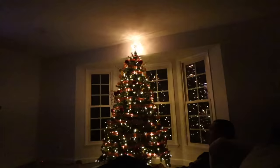Hey guys, it's much later into the day. It's now nighttime, but I want to show you guys what the tree looks like. I'm currently watching a Christmas movie with my family. Sadie's here. But here's how the tree looks.